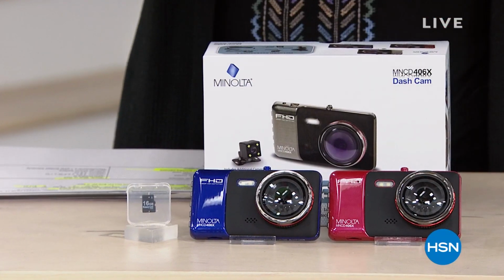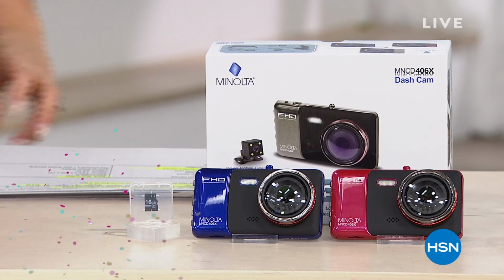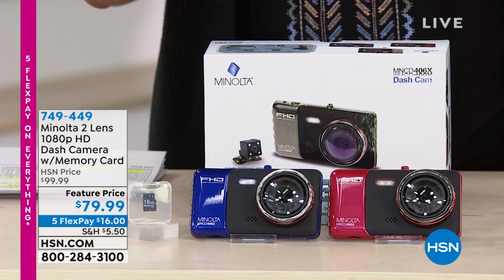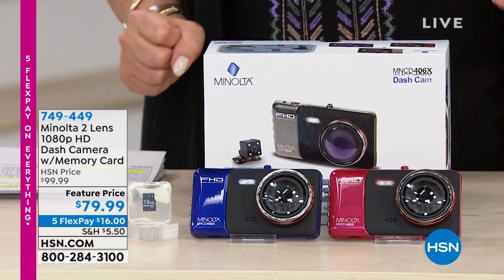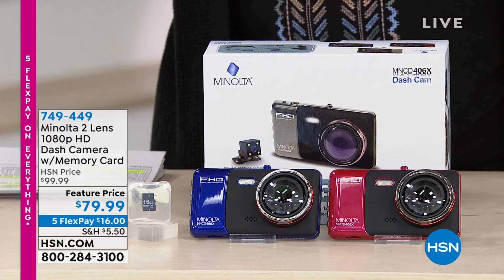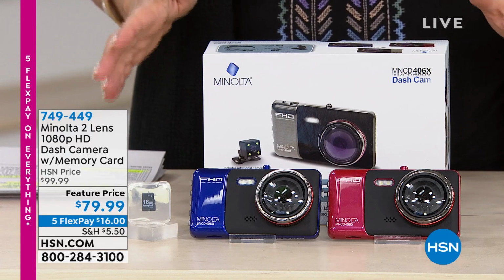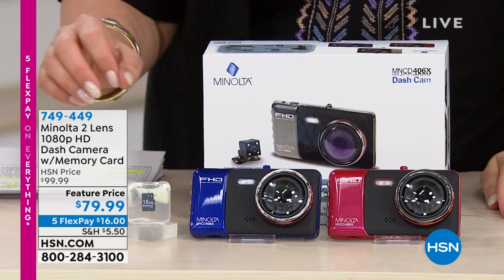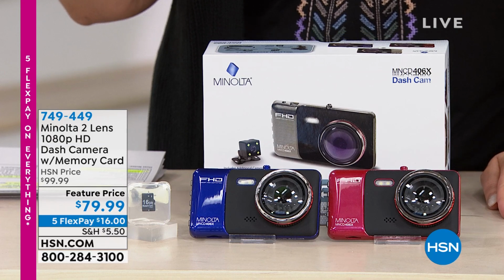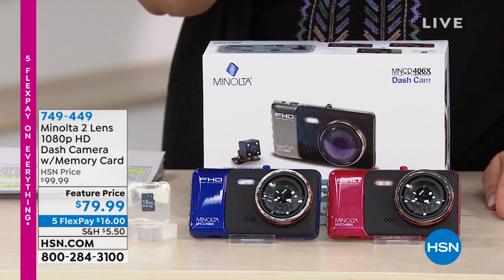You ready? Boom. It is from Minolta, which, by the way, Joe and I have done a couple of items from Minolta, and they both sold out. This is a dash cam, but not just any dash cam. You're getting two dash cams. You're getting an extra auxiliary camera for the back of the car. The feature price is only $79.99. We have three color choices, black, red, or blue. Here's the red, here's the blue, and I also have black.